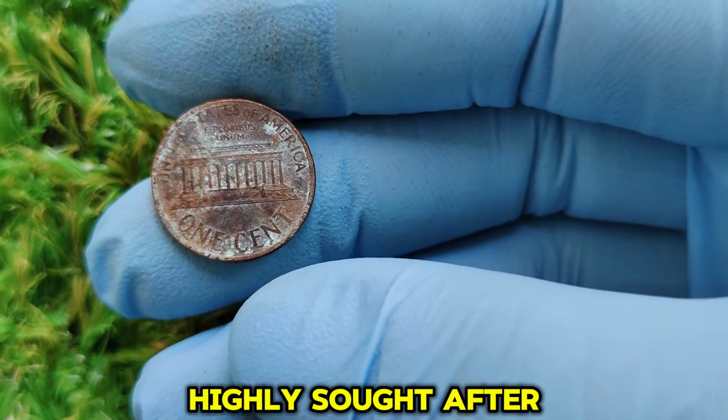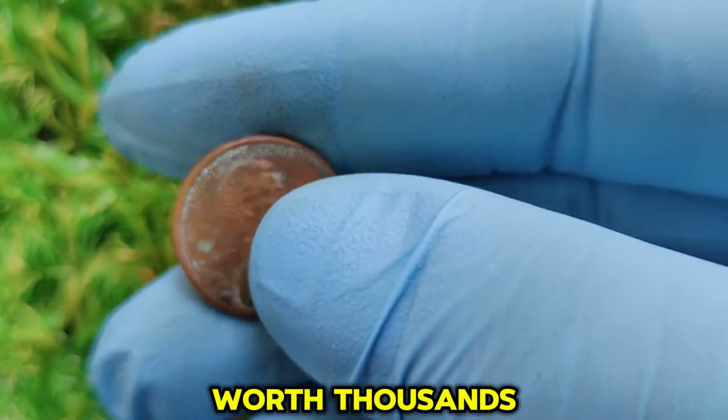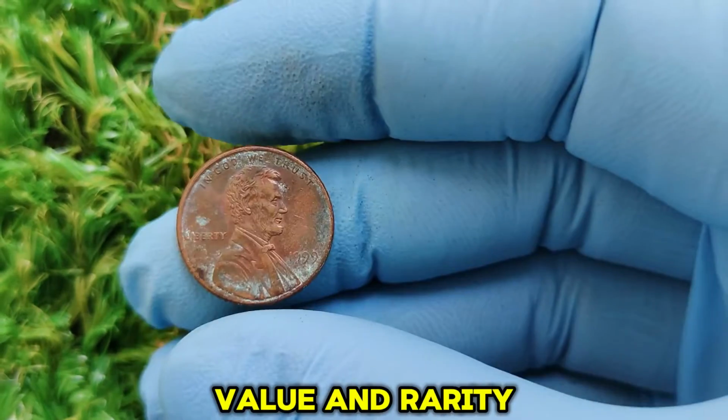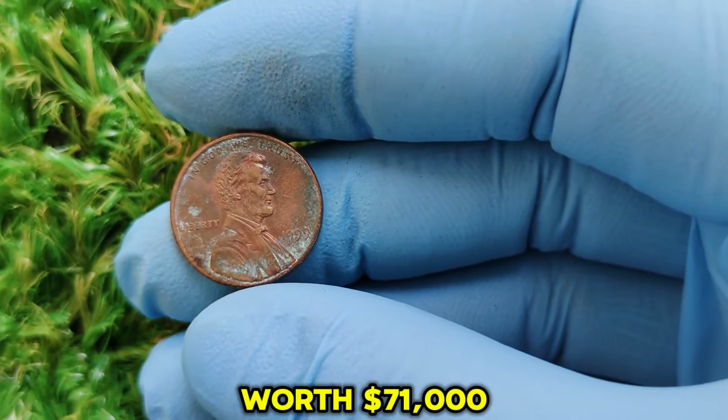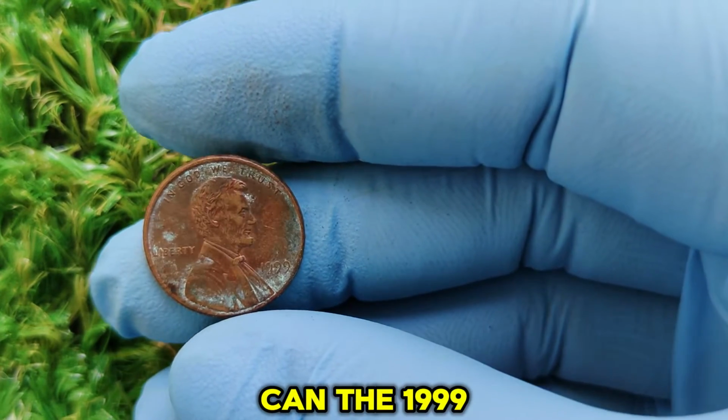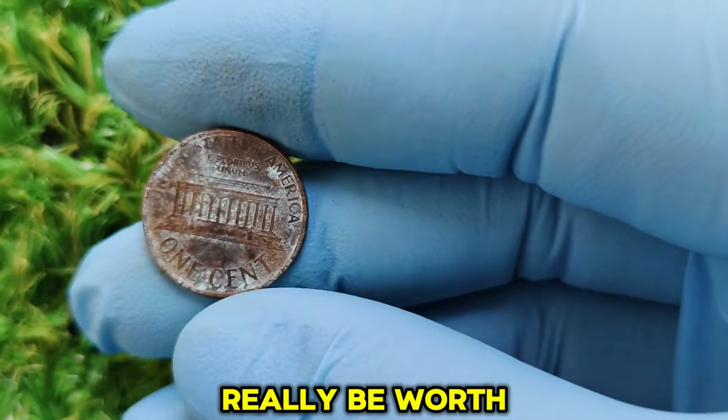A highly sought-after error coin that is worth thousands, sometimes tens of thousands, of dollars. Value and rarity: why is it worth $71,000? So, how much can the 1999 wide AM penny really be worth?